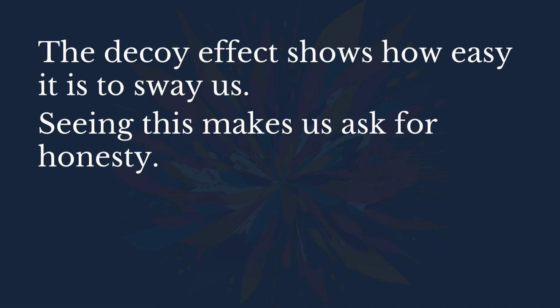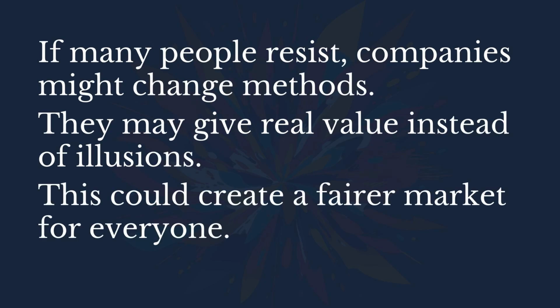The decoy effect shows how easy it is to sway us. Seeing this makes us ask for honesty. If many people resist, companies might change methods. They may give real value instead of illusions. This could create a fairer market for everyone.